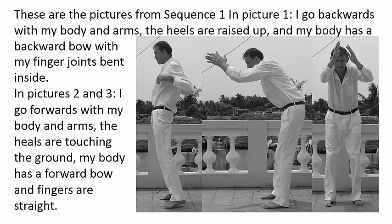In picture 2 and 3, I go forwards with my body and arms. The heels are touching the ground. My body has a forward bow and fingers are straight.